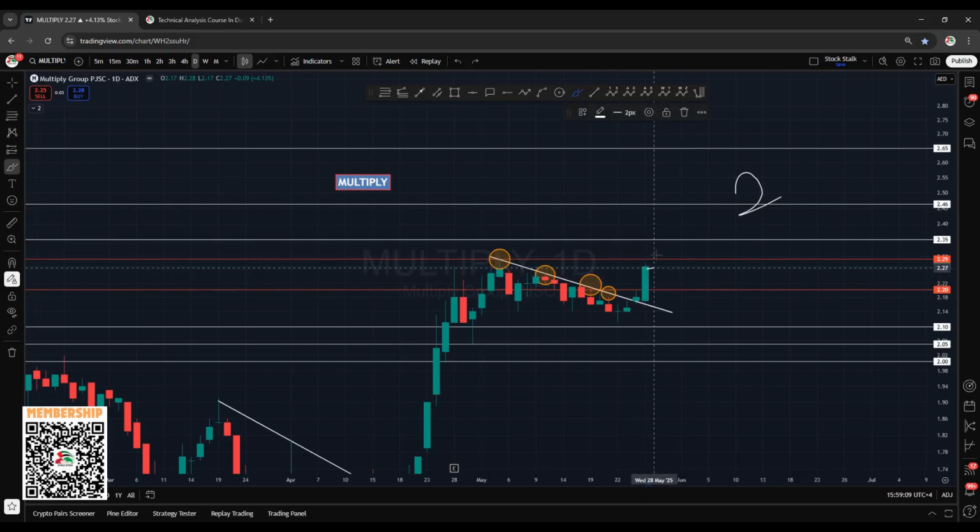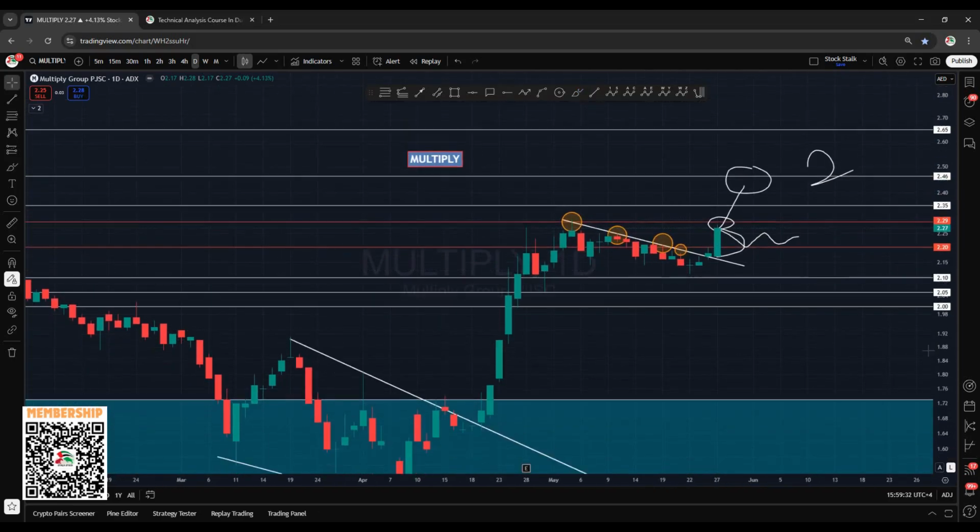If you are aggressive, then you can enter right at the top. If at all you are conservative and you want to wait patiently, then wait for a small pullback and then take your entries. Stop losses should be planned exactly below the low of today's candle at 2.17, and we are targeting 2.46 from here. Overall, no doubt Multiply is in an uptrend.